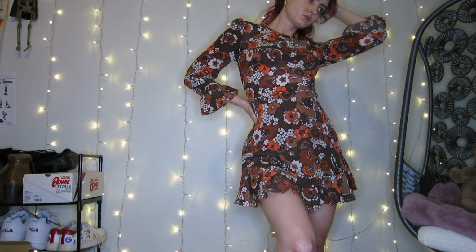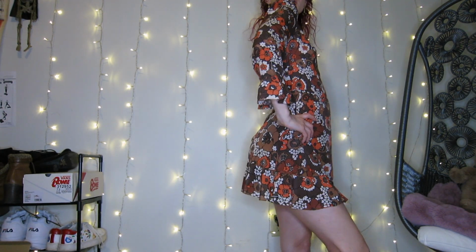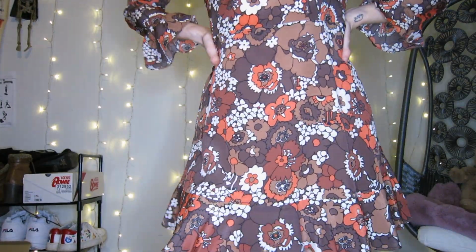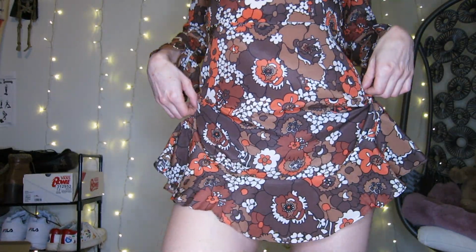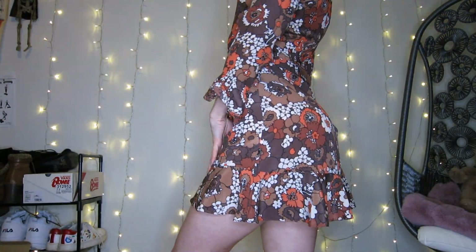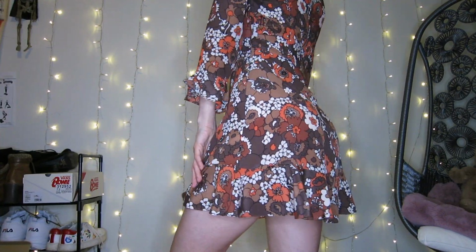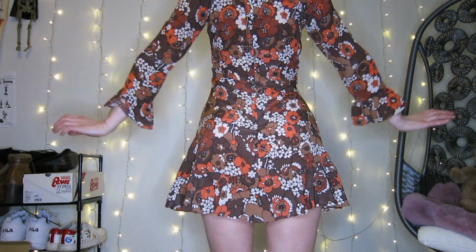Yeah, it's just so pretty. I think the pattern really is what sells it for me. I do love the cut of the dress, and I actually have a pair of Mary Jane shoes that I feel like would look so perfect with this. It's like a double bonus, but I really did fall in love with the pattern first, and I am obsessed with it. This is 100% silk crepe. It is super lightweight and it is vaguely see-through. I feel like if I was wearing it in the sun, you could kind of see through it.